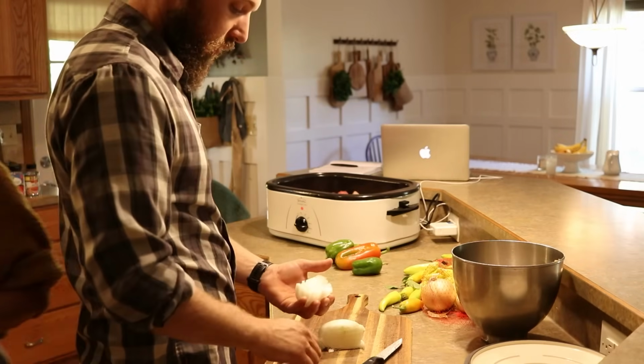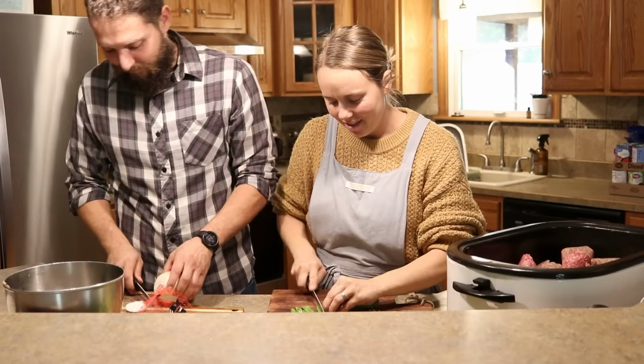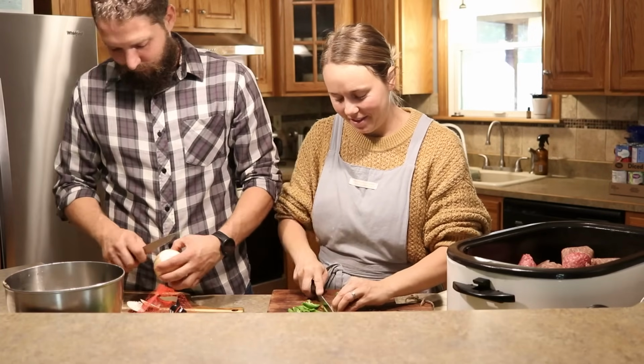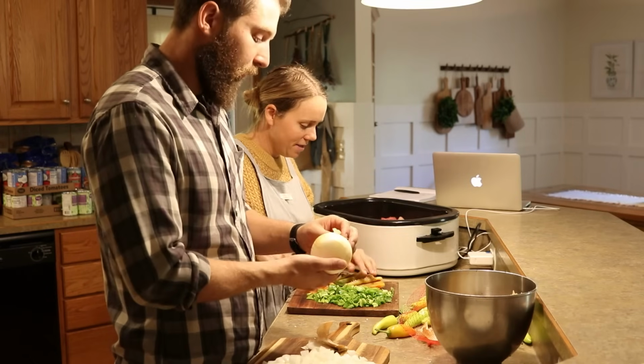And if you don't have moose, you can definitely make it with just ground beef, ground turkey, ground chicken, anything you want. I am slicing up a bunch of peppers and we're slicing up a bunch of onions. I told my husband, hey, you slice up onions. I hate slicing up onions. My eyes water so bad when I slice them up. So I'm doing the peppers.